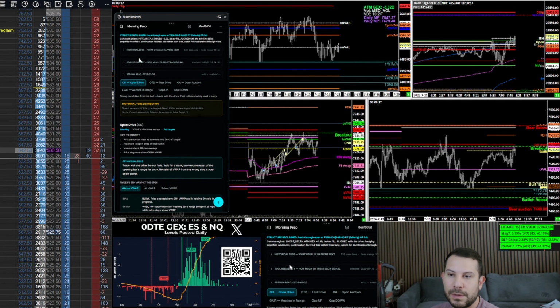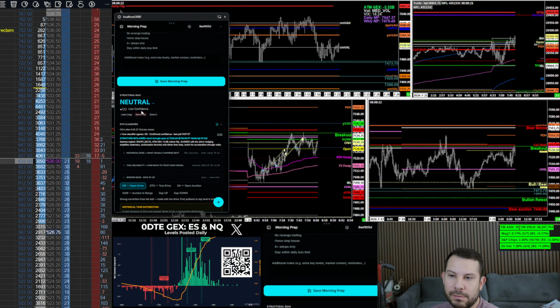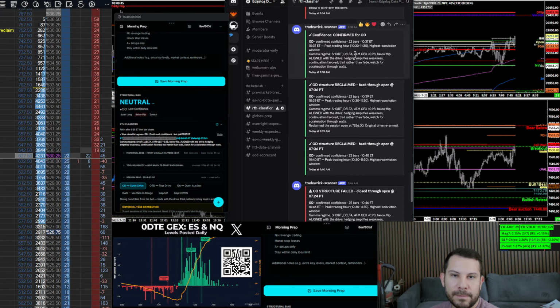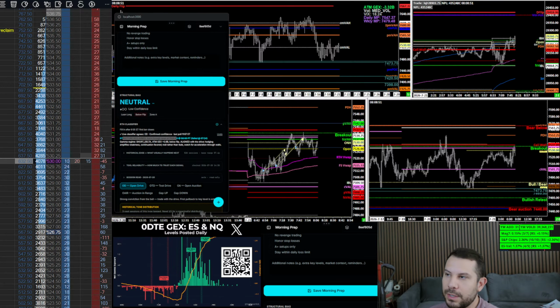On my journal here, where is it? Here it is. So here it says structural reclaim. This is of the open drive setup. The reclaim area is the 7526 level, the open, essentially holding over that puts the breakout in play. And this is kind of where everything goes into. It gives you a little bit more of an overview. The journal just kind of summarizes it. It tells you which type of open it is and where the validation is in case you're ever in doubt.